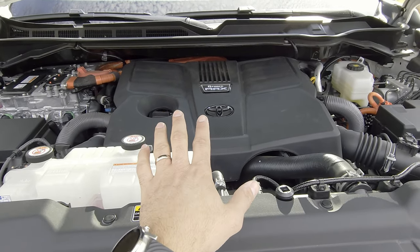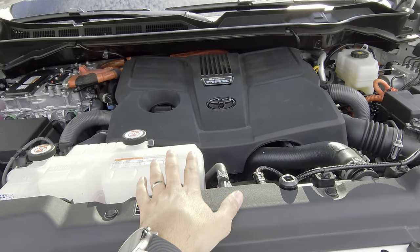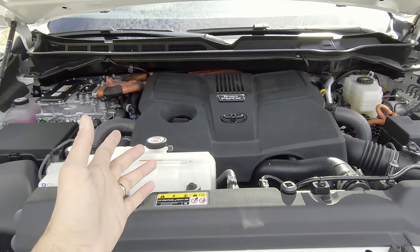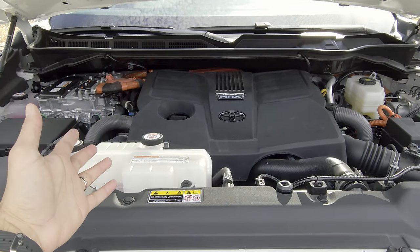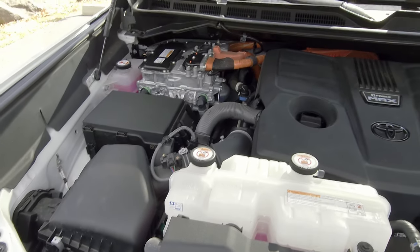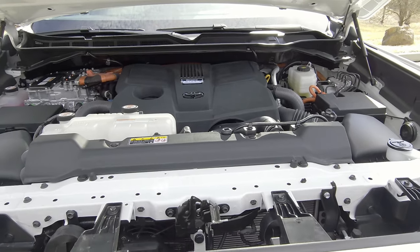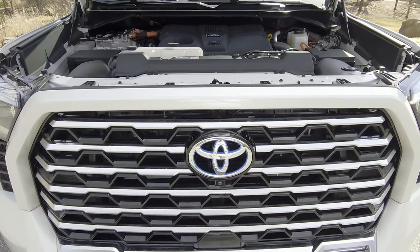This engine is shared with the Lexus LS500, the Lexus LX600. So it's a proven powertrain. So it's shared among other products. And that's pretty much it under the hood. Nothing really much to see under here. So let's take a look at the interior, the technology, and then we go for a final drive.